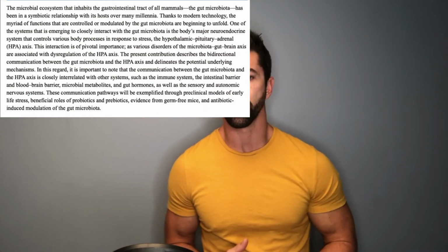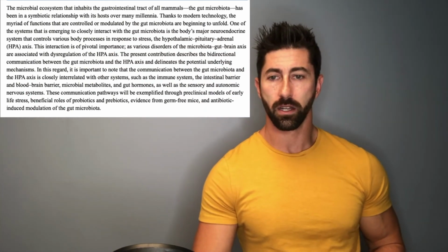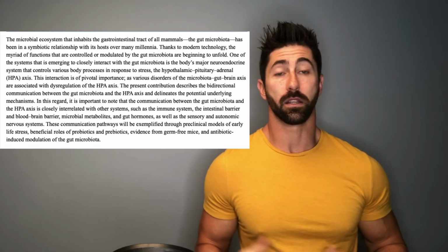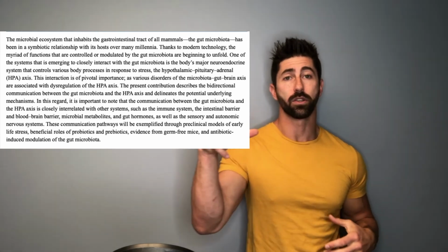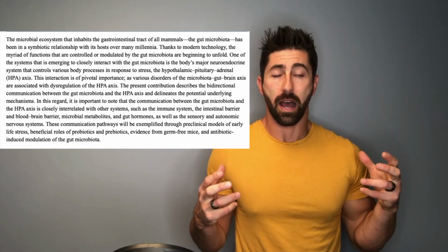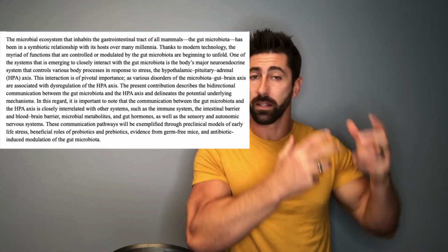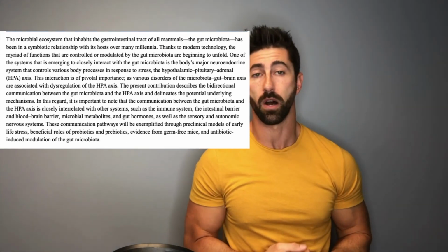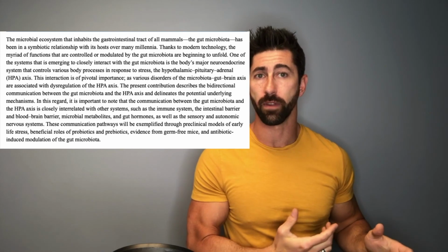So I'm going to read this off here. Again, you're kind of seeing my head here, but what you're seeing right there is basically the combination of what they're saying: there is a huge correlation between having a healthy gut and having a healthy HPA axis. A healthy gut will decrease your overactive HPA axis response, to help take you out of that fight or flight response.